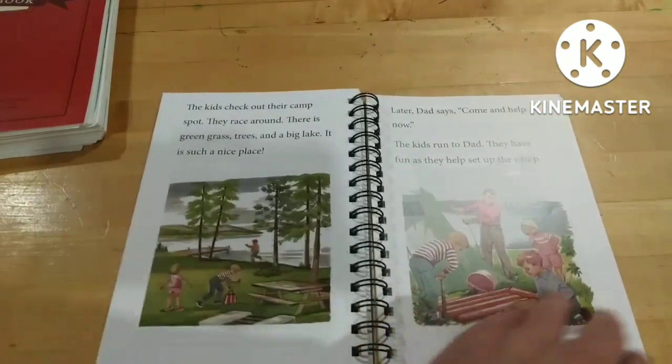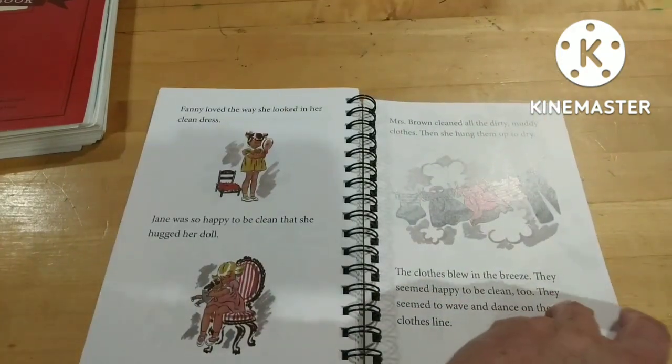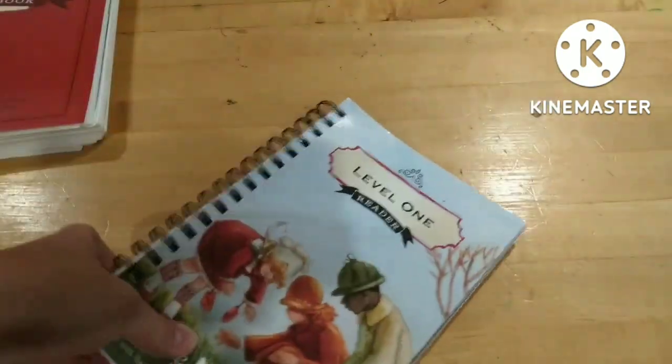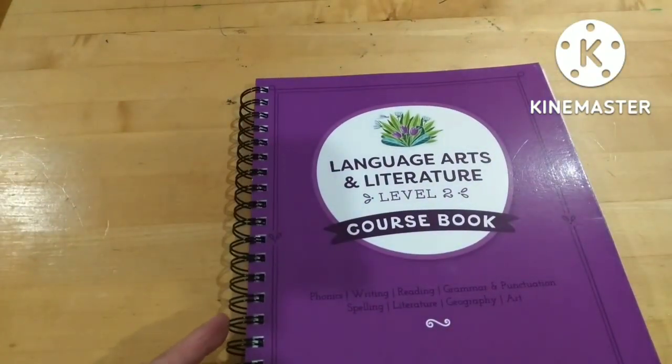Now you see the words are getting smaller. The new language arts comes with chapter books, and I'll show you those. So, okay. Here is the new language arts level 2. It no longer comes with readers or flashcards.